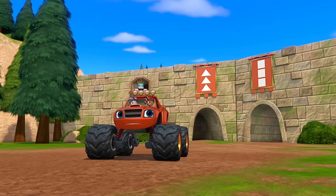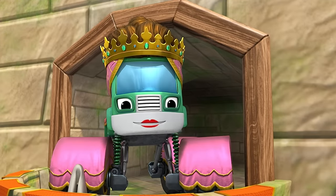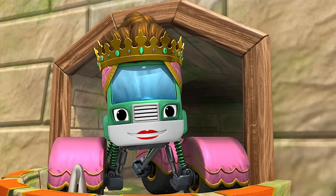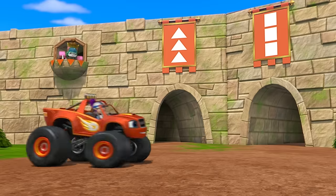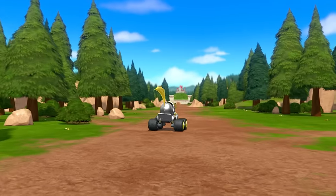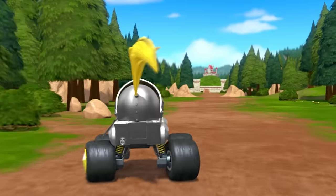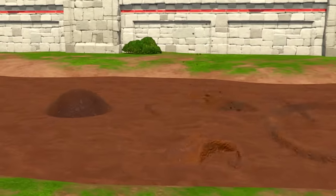Gone this time. Blaze! Blaze! It's a princess! I saw the knight. He went through the tunnel that has a flag with three triangles. Take a look. Which flag has three triangles? That one! Yeah! Thanks, princess! There's the knight! Now's our chance to fix him once and for all. Yeah, just so long as we get to the light before the night gets to that muddy boat!